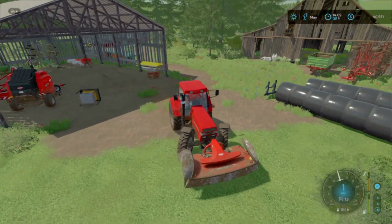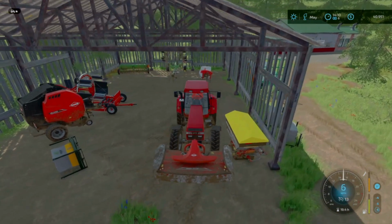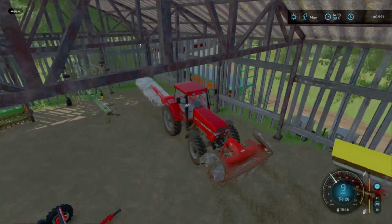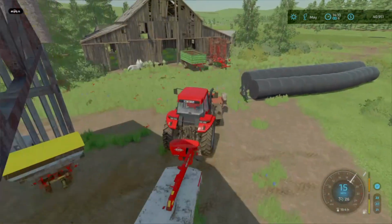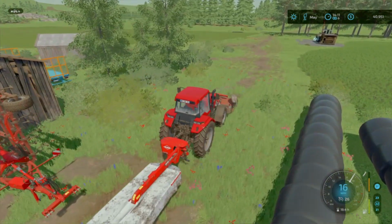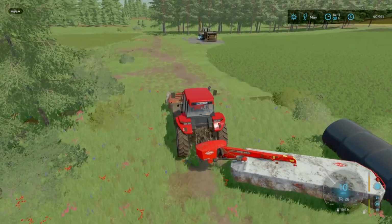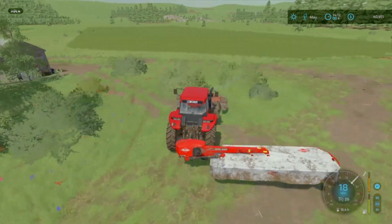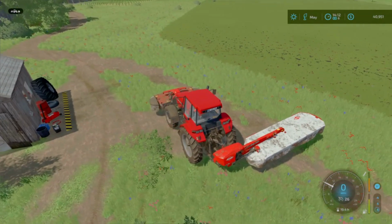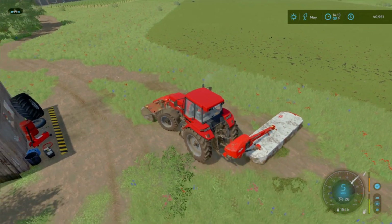Yeah, so next episode, these silage bales will most likely be ready to harvest. Oh, not harvest, what am I saying? Ready to be sold, and hopefully our crops will be ready to harvest. Should be shortly now, because I mean, this one's not looking too terribly tall at the moment, but ready shortly.